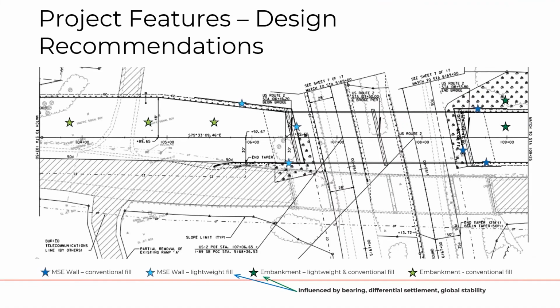And so to revisit the image that Steve presented a little bit earlier, which shows the plan of each of these features, embankments, abutments, and the MSE walls, we were able to use our improved undrained shear strength profile to evaluate the stability of the MSE walls and the embankments, and to also hone in on the amount of lightweight fill that we were going to be recommending in order to meet the global stability and the bearing requirements for these features. And so it might be a little bit challenging to see, but for these embankments that we were working with, we were able to propose conventional fill in the west as a cost savings, and we were able to use lightweight fill and conventional fill rather than just lightweight fill in the embankments to the east.